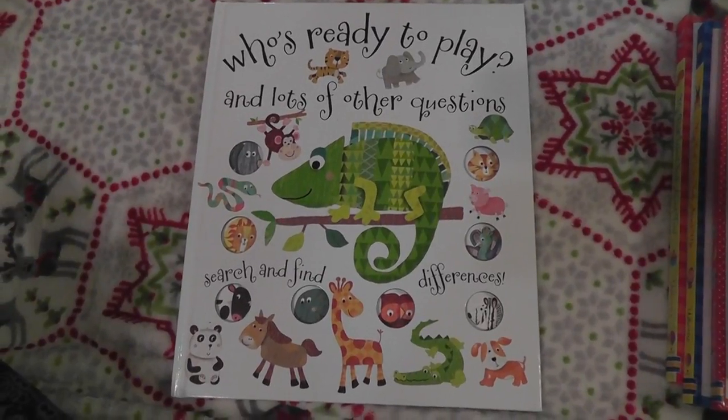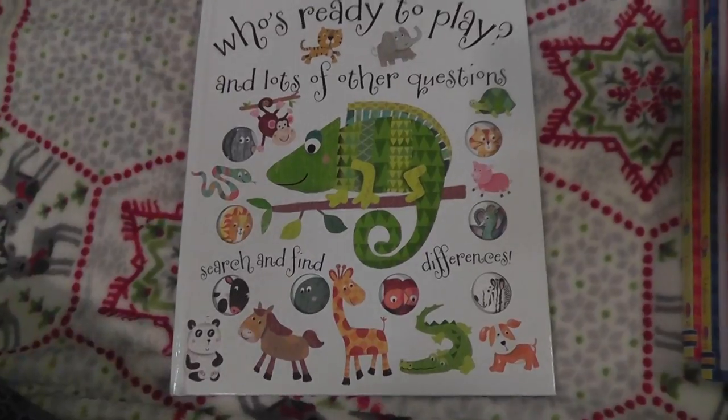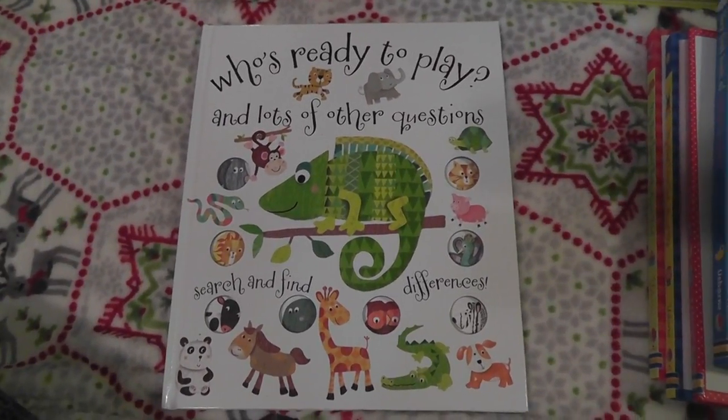Again, you can buy them each individually. They don't come as a set at all, but I think it's kind of cute together because they look so similar. Who's ready to play? And lots of other questions.